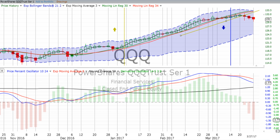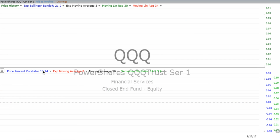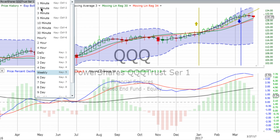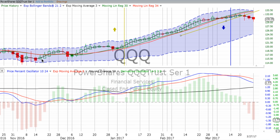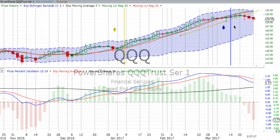Let's go on to the Qs. QQQ. That, of course, is the NASDAQ 100. Still in a confirmed up move on the two-day chart. On the weekly chart, want to take a glance at the weekly, getting closer to crossing over. Not nearly as close as the S&P 500 is. However, on the two-day chart, of course, it crossed over all the way back on the 14th of March, went up a little bit and then rolled over. We have 3 down candles. Of course, this latest candle is just the first day of the two-day candle.